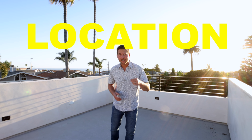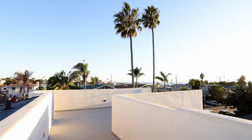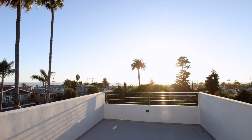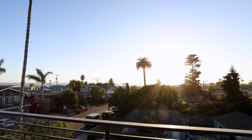What's the 3 most important words in real estate? You know it, say it with me. Location, location, location. This property is perfectly positioned, huge ocean views behind me. This rooftop deck is the perfect place to enjoy the weather, the views, and the lifestyle that San Clemente has.